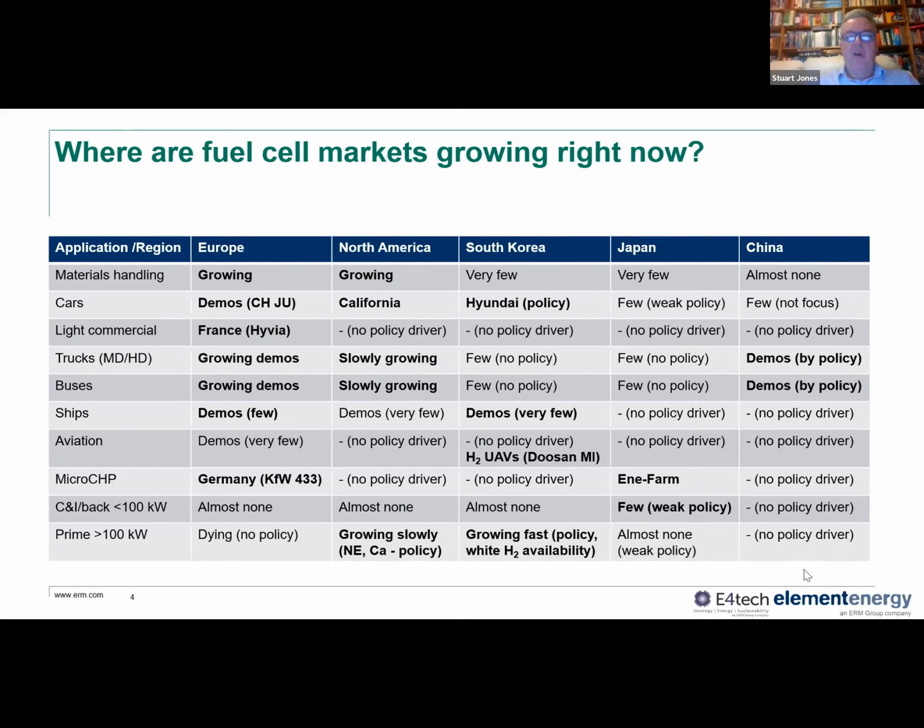And one of the areas that is growing relatively quickly is fuel cells for prime power, particularly in Korea. And mostly it's again related to policy. Korea is an industrialized country with wide hydrogen availability, in other words, waste hydrogen from industry, and that helps grow the market.